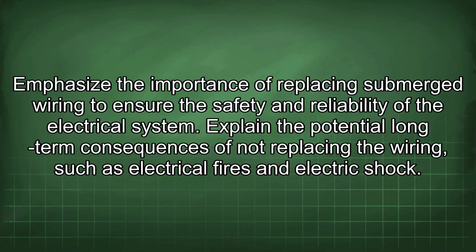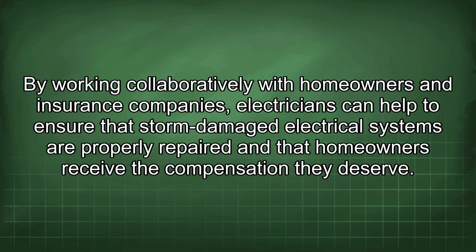Emphasize the importance of replacing submerged wiring to ensure the safety and reliability of the electrical system. Explain the potential long-term consequences of not replacing the wiring, such as electrical fires and electric shock. By working collaboratively with homeowners and insurance companies, electricians can help to ensure that storm-damaged electrical systems are properly repaired and that homeowners receive the compensation they deserve.